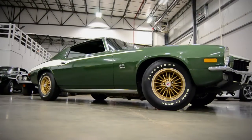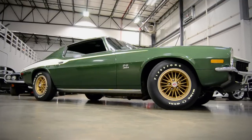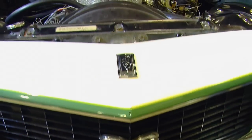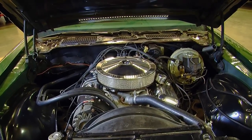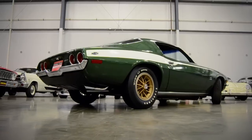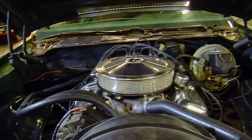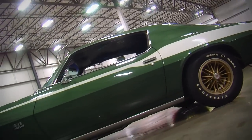Our number 3 Camaro is another big block powerhouse built by a racing legend. The 1970 Dick Harrell 454 Camaro is one of only 3 known to exist today and delivered Camaro performance far beyond what the local Chevy dealer could offer. Dick Harrell Racing installed the 450 horsepower LS6 V8 in place of the stock 396, which was the biggest engine offered in a stock '70 Camaro. This car has a cool story behind it, and you can hear it in episode number 70.